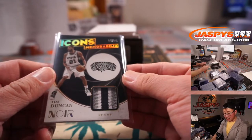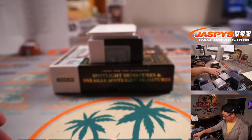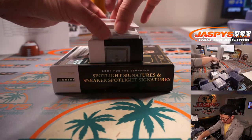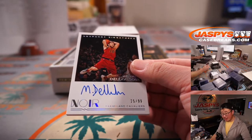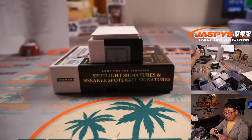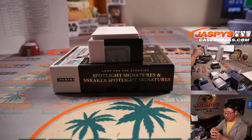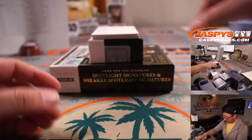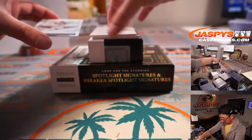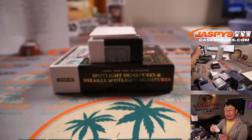Tim Duncan, Spurs, AJ. There's Matthew Dellavedova, snapshot signature, 25 out of 99, Chris Lombardo with the Cavs. Cleveland, this is for you. And there's Zeke Nagy, private signings for Denver, Matthew O with the Nuggets.